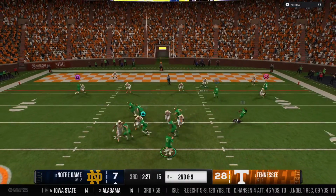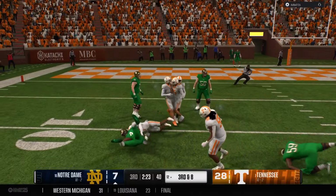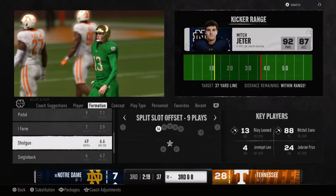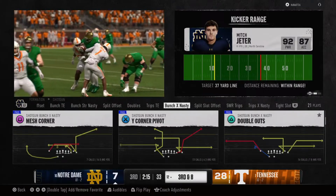To the air, it's Leonard. Running back grabs it on a screen. And they bring him down. Blockers, not much help on the screen there. He's short of the first down. Made the catch, but he was surrounded, Kurt. Not much room to run.